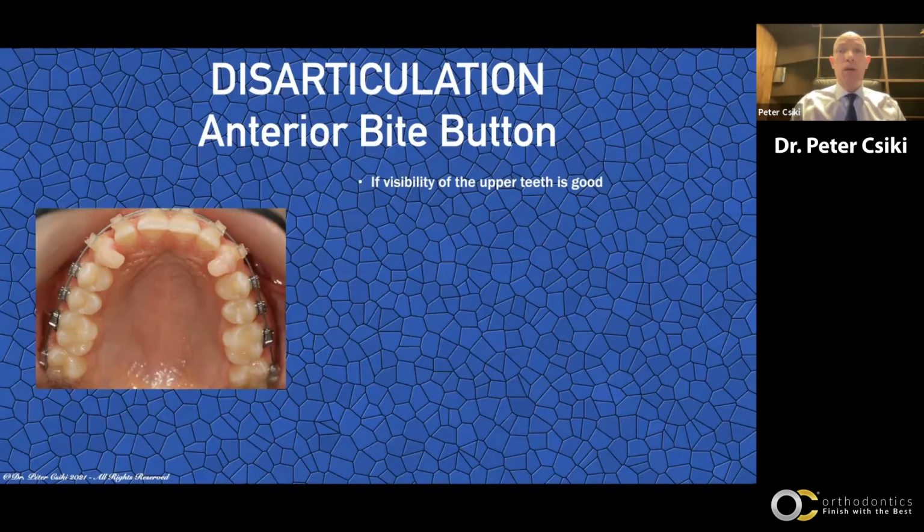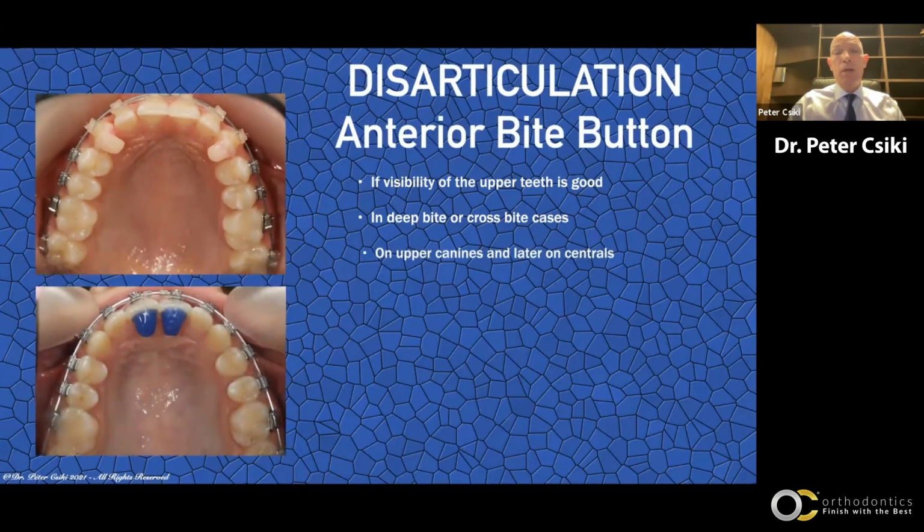If the visibility of the upper teeth is good, so we don't need extrusion, let's say on the front teeth, or rotation of the maxilla. In deep bite or cross bite cases, they are useful on the upper canines and later on the centrals, because if you start with them on the upper centrals, what's going to happen? We're not going to have the expression of our bracket positioning. The smile arc is not going to be really good.